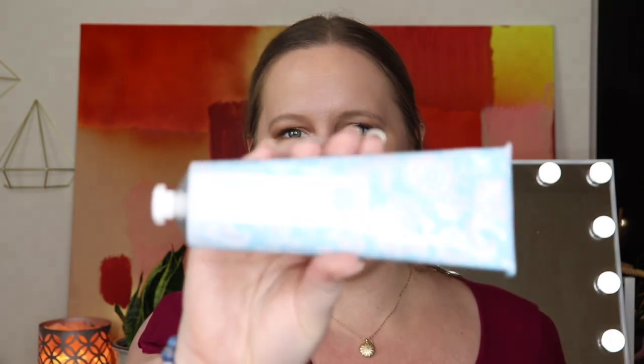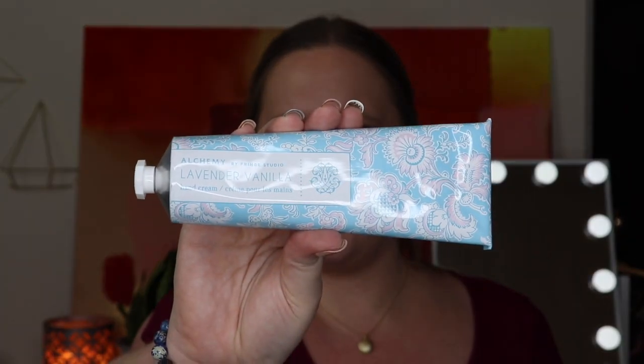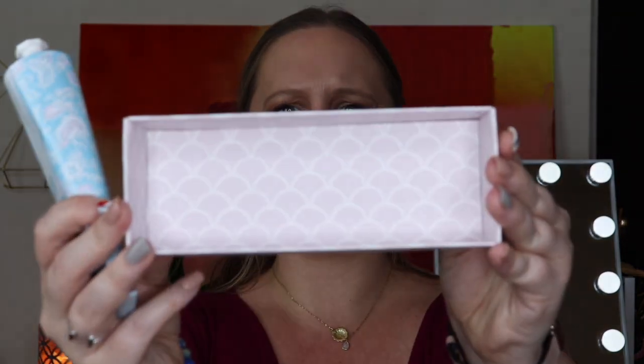Oh my god, this is a huge hand cream. And it matches, but look how huge this is. Lavender Vanilla, this is so pretty. I'm trying to think, because Alchemy, you know, is a word. Have I heard of this brand? I'm not sure, but this sounds great. Yeah, there's 4 ounces of product in here. Even the inside of the box is super pretty.